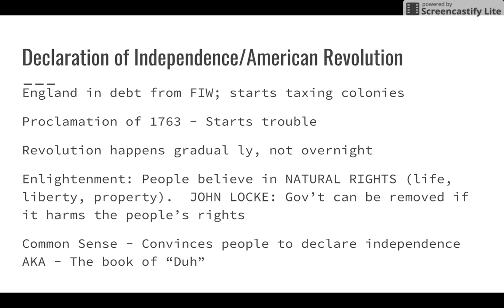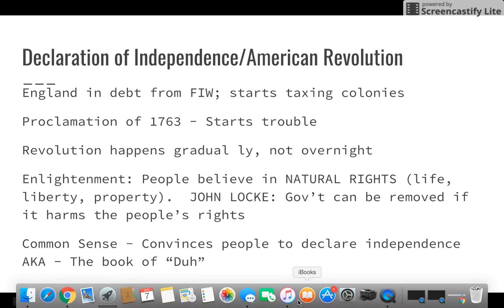The first step on the road to the revolution is the Proclamation of 1763, and this is where the colonists are forbidden by England from settling past the Appalachian Mountains because England did not want to have trouble with the Native Americans there. They don't want to spend money to put troops out there, and this is going to lead to tension. Understand that the revolutionary mindset happened gradually. It did not happen overnight. It took a long time for everybody to come around to it, okay?